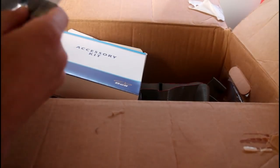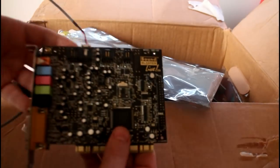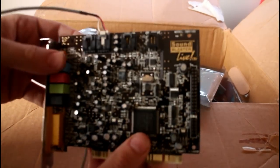Wireless modems. Hey, that's a sound card. Hey, a Wi-Fi card with the antenna. Oh my god, 54 megabits a second. A useless Wi-Fi card. No one does that. Jeez, I'm running on a gig. Hey, a Sound Blaster Live. Awesome. I needed a new sound card. Got a Sound Blaster Live here.